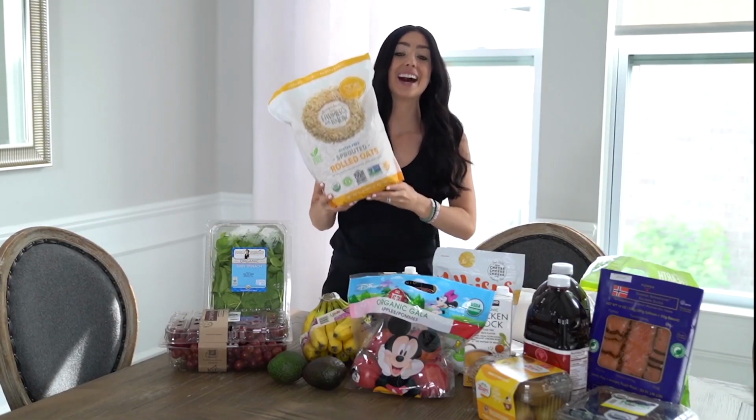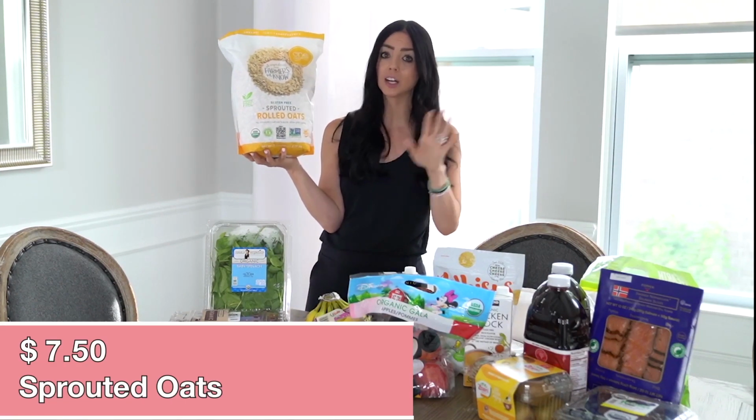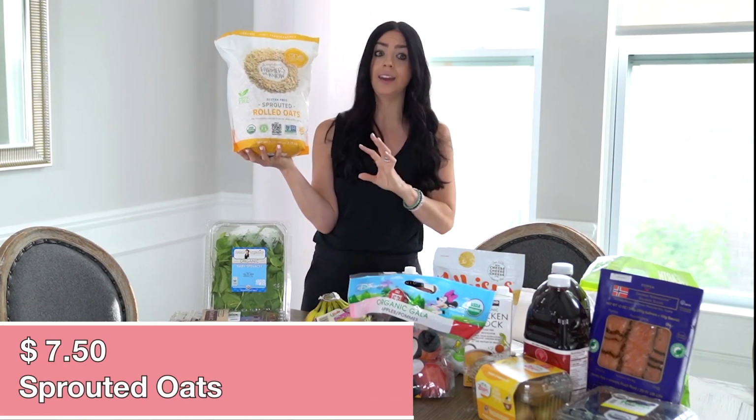And last but certainly not least, I found these about a month ago at my Costco. I was completely shocked and I immediately grabbed 2 bags because these are sprouted gluten-free oats. Not to mention Costco hasn't had gluten-free oats here in Michigan in a while. For like 2 years, they stopped carrying the Bob's Red Mill gluten-free oats. They used to have them. They stopped carrying them. So I was no longer able to buy my oats from there.